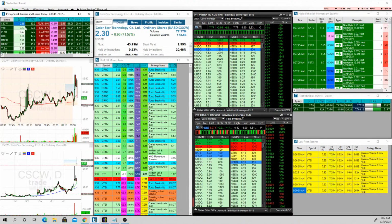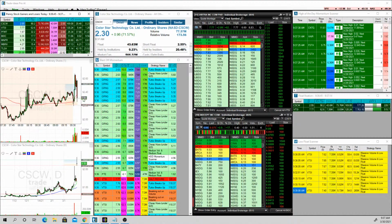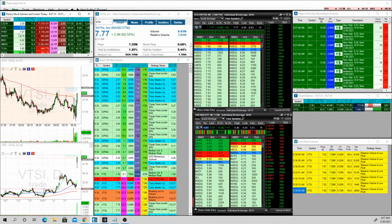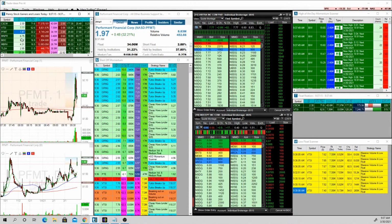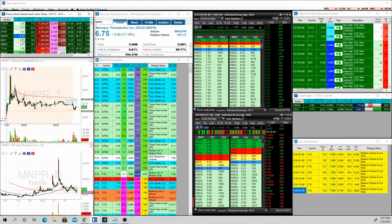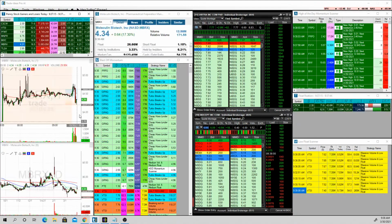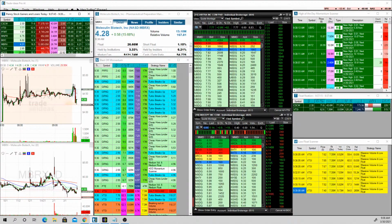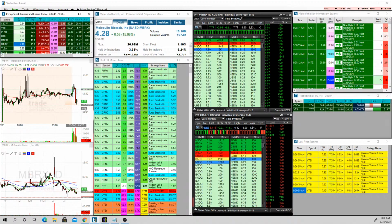All right, let's just run through these plays, make sure we're not missing anything. CSCW, looks like I may have sold at the highs there. Big flush right there. All right, so VTSI, halted, we're watching that one. PFMT, another one of those kind of light volume names. Looking left, there's some resistance here, right? Daily chart resistance. MNPR, light volume. MBRX had a morning pop and right back down to 420 on that one. So yeah, we'll see if this turns out to be an easy fade. Typically we haven't seen these ones fade easy.